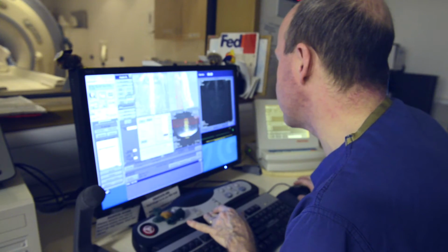Some people can actually feel quite worried that they will not be able to hold their breath for long enough. However, we've found that with our patients that have gone through, that everybody's been able to hold their breath for the adequate time that has been needed to take quality pictures.